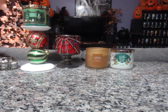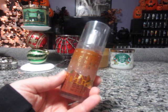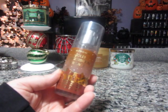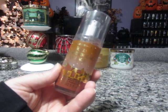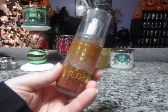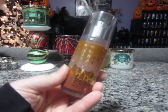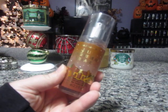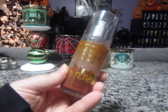Now, I mentioned this in a previous video. This one is called Jolly Gingerbread Village. And I mentioned before, for this one, that I definitely disliked it. And I'm going to be honest with you guys, I've worn this a few times, and it's actually starting to grow on me.